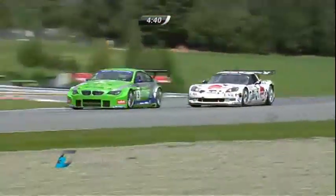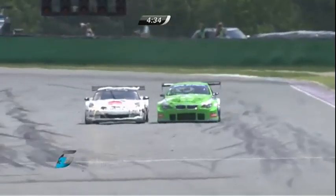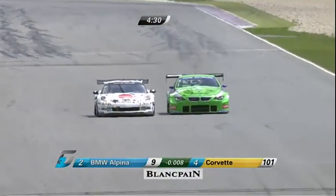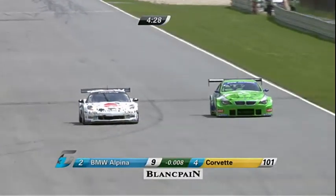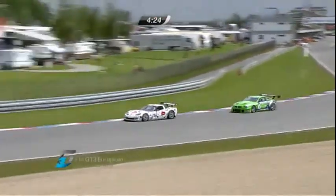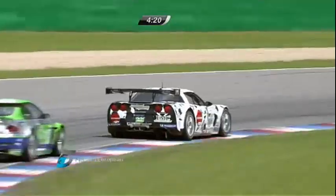It's going to be hard for him to hold the position. The Corvette should be able to come back on him down the start-finish straight, and he does. He's got the inside for turn 1, but the BMW is not giving it up easily. He's making a move on the Corvette. Making a move, almost banging away, but it's too little too late from the Alpina, and the Corvette charging its way through the field, now up into third place.